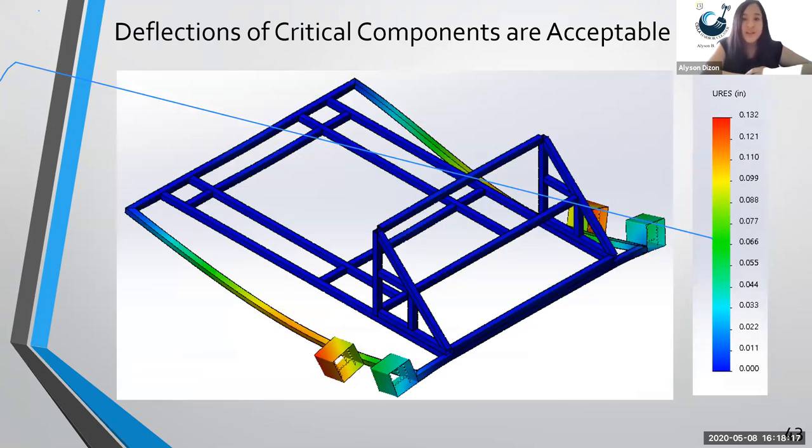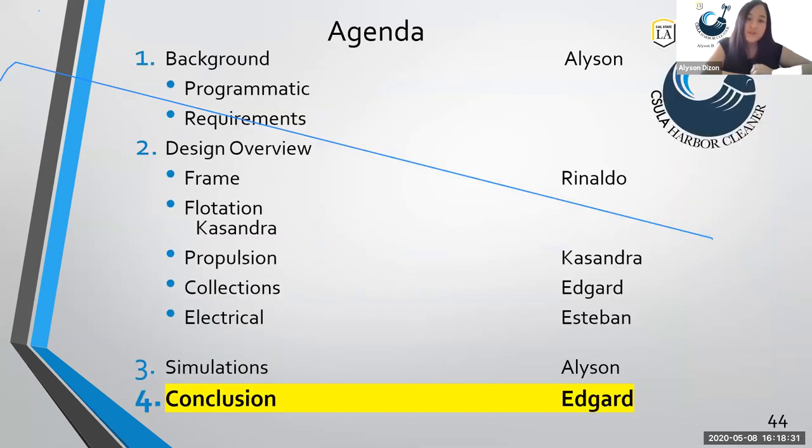And lastly, the deflection recalculates to be a maximum of 0.132 inches. Again, this is acceptable and the arms of the mechanism will still work. Next slide, please. I will now pass it on to my colleague Edgar, who will conclude the presentation.